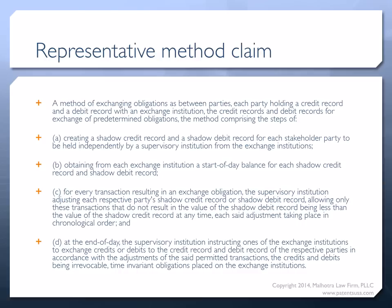The credit records and debit records for exchange of predetermined obligations. The method comprising the steps of: A. Creating a shadow credit record and a shadow debit record for each stakeholder party to be held independently by a supervisory institution from the exchange institutions. B. Obtaining from each exchange institution a start-of-day balance for each shadow credit record and shadow debit record.